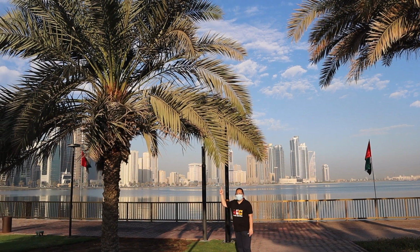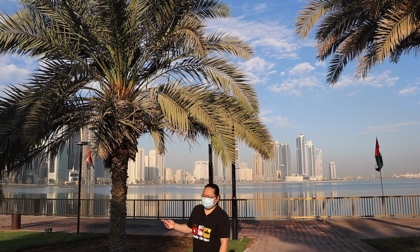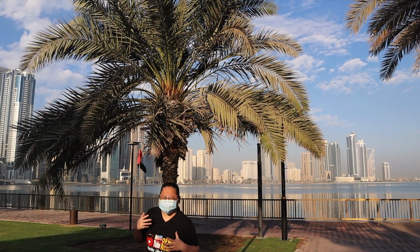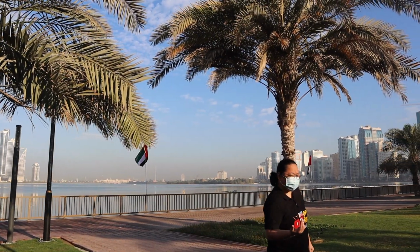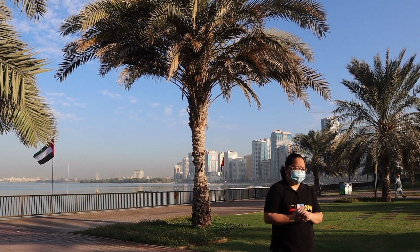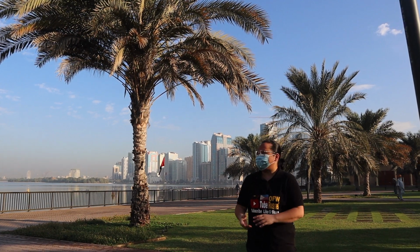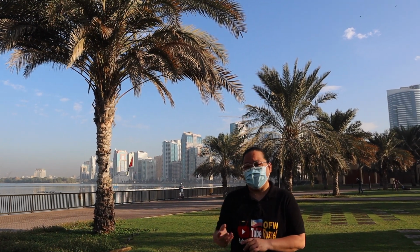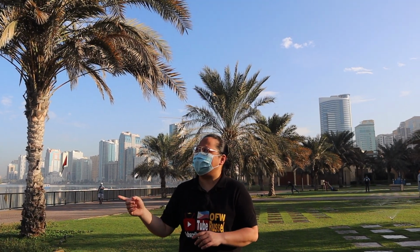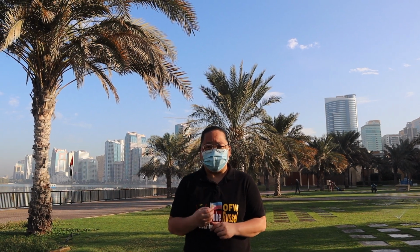Palm is an ordinary tree here in Dubai, or even in the Middle East. This date palm, the fruit is called dates, which is high in fiber and also in antioxidants. They also mentioned that it's good for brain function. So if you would like to become an Einstein, you have to eat dates. Maybe I'm going to try it too. And did you know that for the date palm to bear fruit, it takes 4 to 8 years?